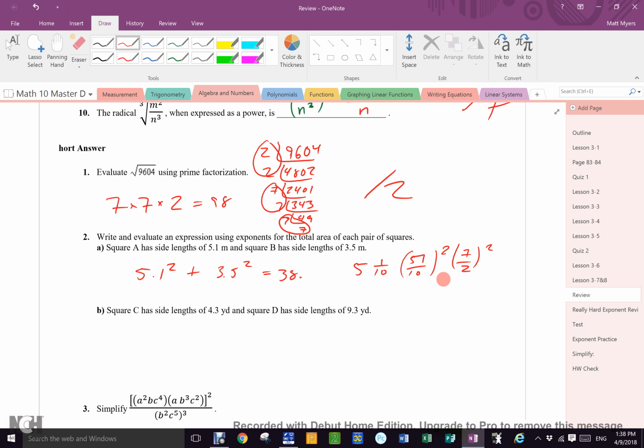Why is it a 2? Because you have to actually know what it means, why a square root is a square root, and why it's the side of a square. Everybody cool? All right.